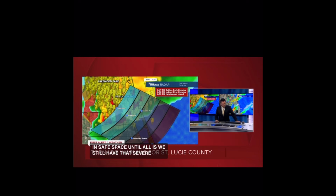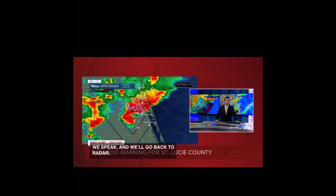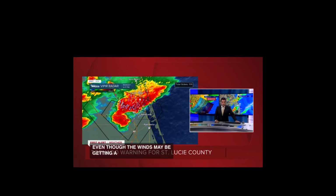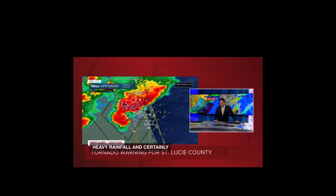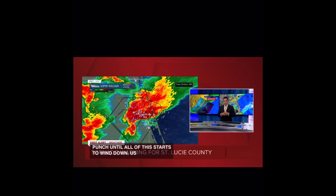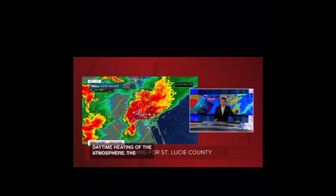And we'll go back to radar. You can see that even though the winds may be getting a little bit weaker, we're still seeing some very heavy rainfall and certainly lots of lightning strikes. So these storms will still pack a punch until all of this starts to wind down. Usually after sunset, you lose all of the daytime heating and the atmosphere starts to stabilize. At that point in time, the strongest storms start to fizzle out. Very typical.